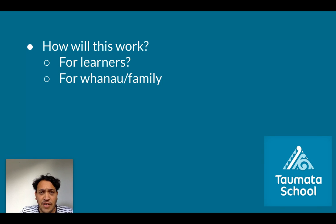For whānau and family, all this means is that if you have any pastoral care or administration-type things that you want to get in touch with somebody in Pūwhenua about, please contact your child's whānau coach directly. Although we also want to stress and make it really clear that all four of us are collectively responsible for the well-being and for the learning of all of the learners in Pūwhenua. This is really just an administrative thing and also a means for greater efficiency amongst all of us.